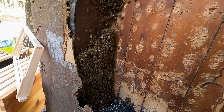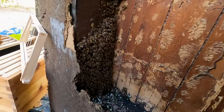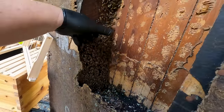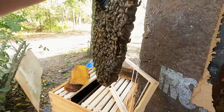We are going into winter. We're in mid-November. It's possible that they just quit laying. It's also possible that they're queenless. Right now we're fingers crossed we're looking for a queen, hoping to find one. And this next big piece of comb is going in a frame.